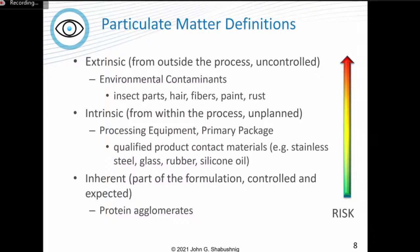We can also talk about general particulate types based on where they come from. And we talk about extrinsic particles. Those are from outside the process. They're uncontrolled. They're generally environmental contaminants. And as you see with the risk arrow on the side of your screen, they are generally assigned the greatest risk because we don't know where they came from. And as a result, we don't know their microbial load. Things like insect parts, hair, fibers, paint, rust are examples of these. So they may carry microorganisms and affect the sterility of the product. And we also don't know whether our product is stable in contact with these things. And so it might affect the stability of the product as well.